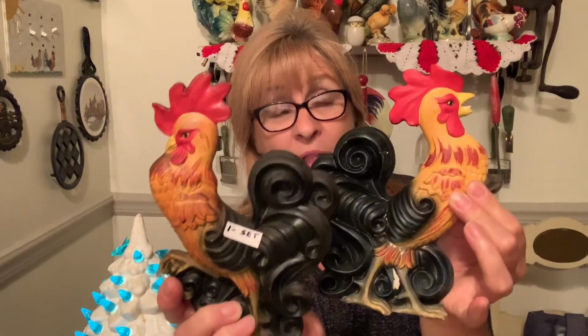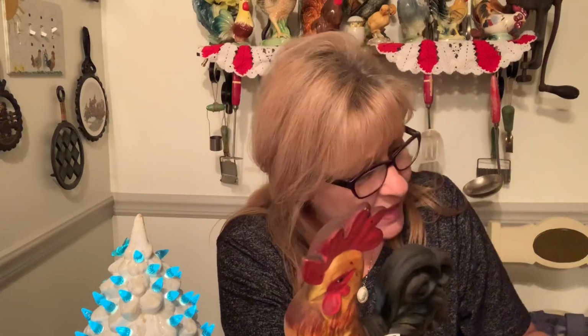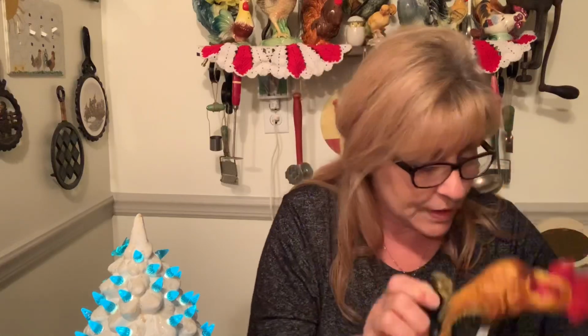Also from her, I bought this set of roosters. These are very cool. I love these. $1 for the set. And they kind of remind me of chalkware, but I believe they are ceramic. These are ceramic. Now, we do have a few issues.